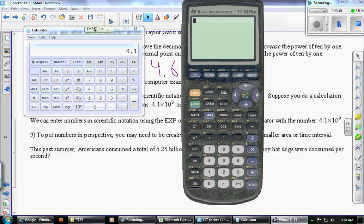Is there an EE button on? Yeah, let's use the right-hand one. So we're looking for something like this, 4.1, and it might be hard to see for you guys in the back, but in yellow, there's something that says EE on this calculator. It's right above the comma.